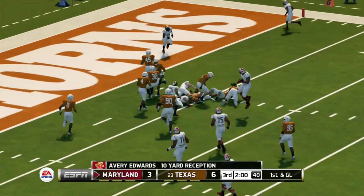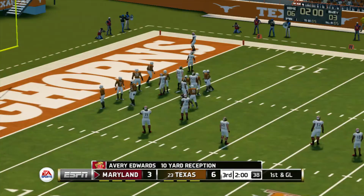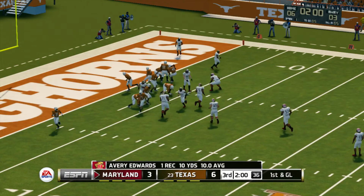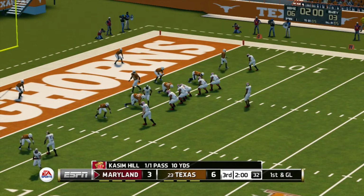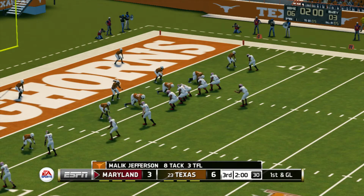What a play, and that is first and goal. Jefferson on the tackle at the 5-yard line. That makes it first and goal. The quarterback in the gun, empty backfield, 5 wide receivers in the formation.